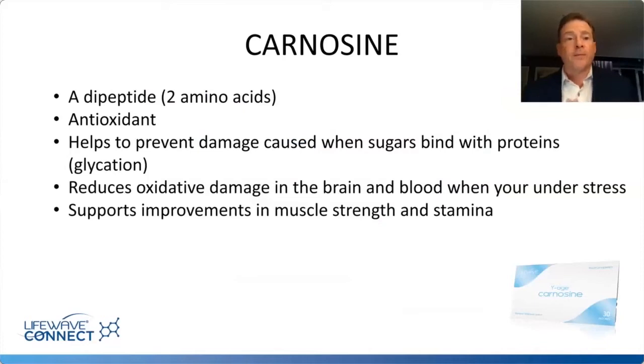This is an overview. So first thing is carnosine is what's called a dipeptide, and it's composed of 2 amino acids. Carnosine also has a number of important metabolic functions in the body. First, it can function as an antioxidant. And this is important because carnosine is found in the brain, in the heart, in the muscle, and it can protect those parts of the body from oxidative stress and inflammatory stress.